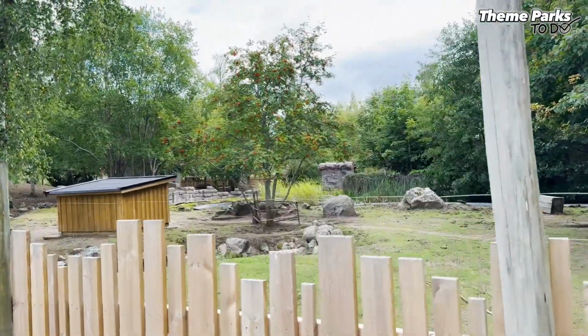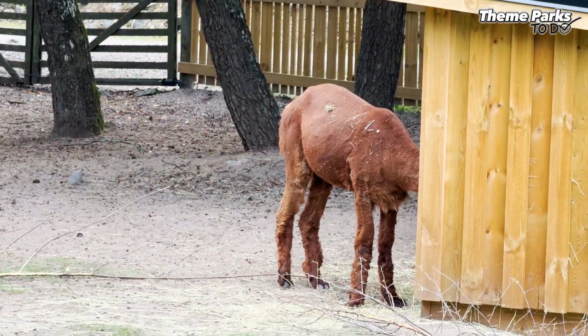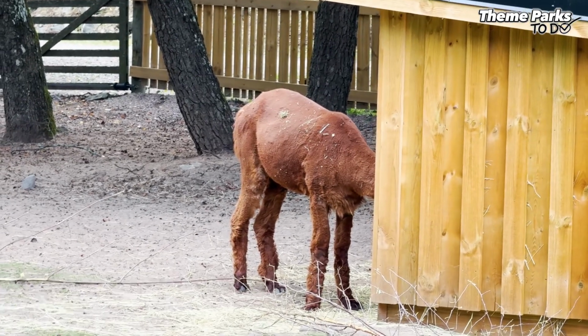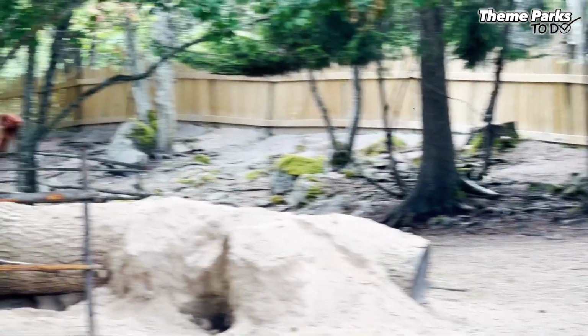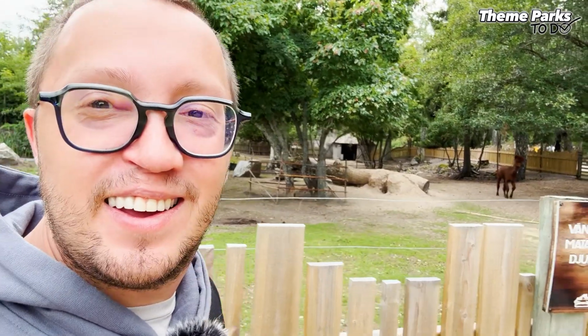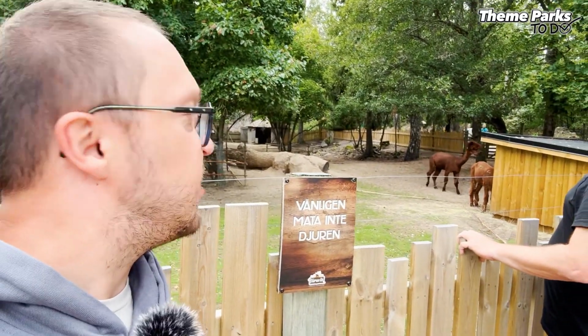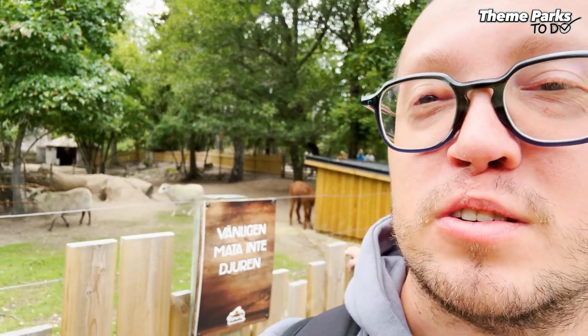Anyway, we're going back to the park. But anyway, we're back here at the sheep. Oh my god, is that an alpaca? Oh my god, there's another one coming. Oh my god, look how cute. Look at this cutie. He's going to eat just like the other one. I really like alpacas, they are so cute. Oh, the sheep are like, oh.